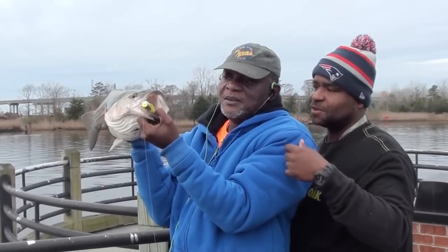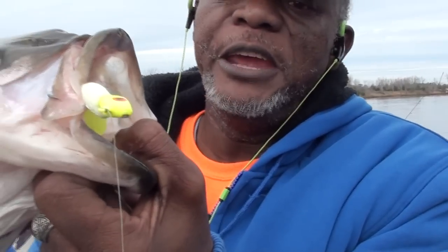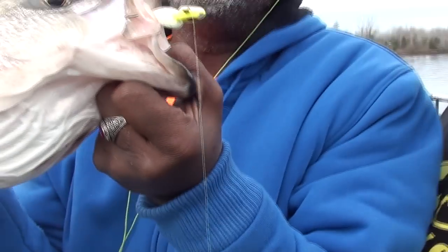Hey, Frank, what are we using? What kind of lure are you using? I got a jig head. Shaky head, no, it's a jig head. It's a jig head with a squiggle tail. Squiggle tail right there. It's about a 10 pounder.